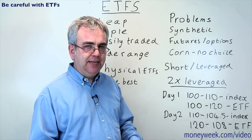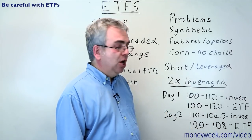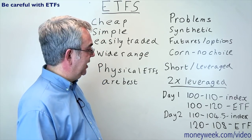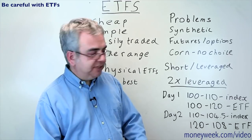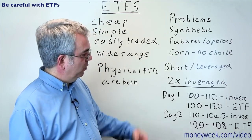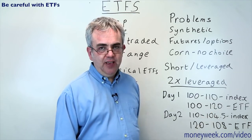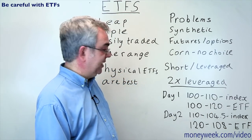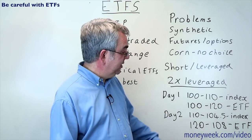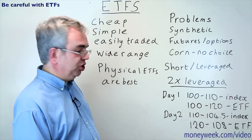And it's all connected to the fact that all these ETFs are rebalanced at the end of trading. So let's imagine we're investing in a 2x leveraged ETF that's following a particular index. So if the index goes up 10%, the 2x leveraged ETF goes up by 20%. We make our investment on day one. The index starts at 100, it closes at the end of the day at 110. It's gone up 10%. Nice. The ETF, because it's leveraged, has done even better. It's gone up 20% from 100 to 120. Fantastic. You've doubled your potential profit.